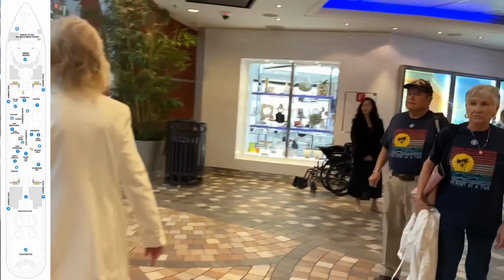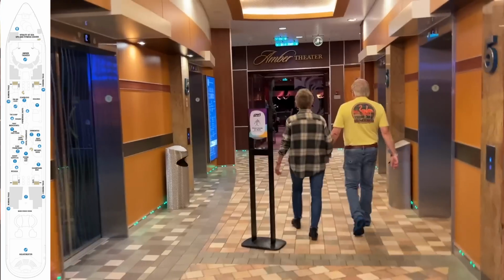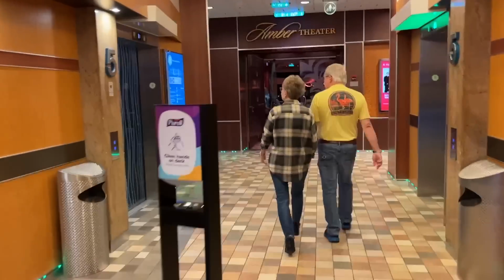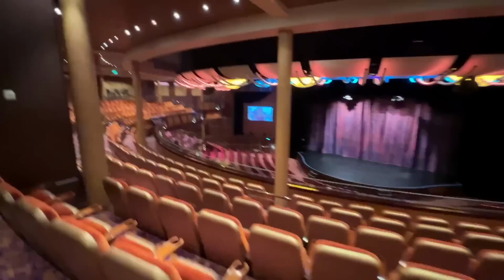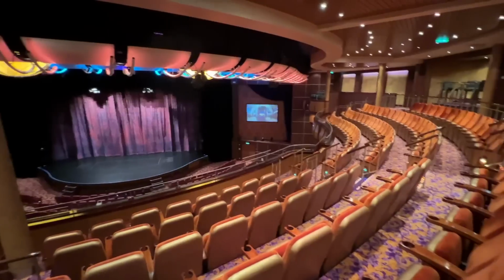Nice. We are back down here on deck 5. Sorrento's. The pizza is included and they will make you gluten-free. Let's go take a look at the Amber Theater real quick. Excellent. Lovely theater. We'll be in here for Mamma Mia and other shows.